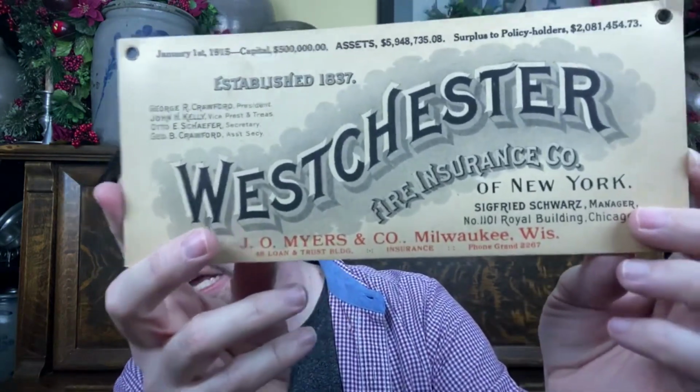So these will get posted probably onto Etsy, maybe eBay, depends on how many others are listed. I don't think I found any of these in particular. But blotters sell fairly regularly because they are advertising pieces, and the fact that this is a fire insurance company and the fact that it's New York, there will be collectors for this.